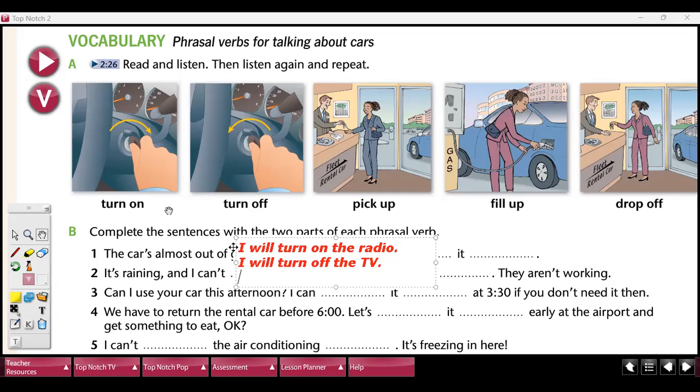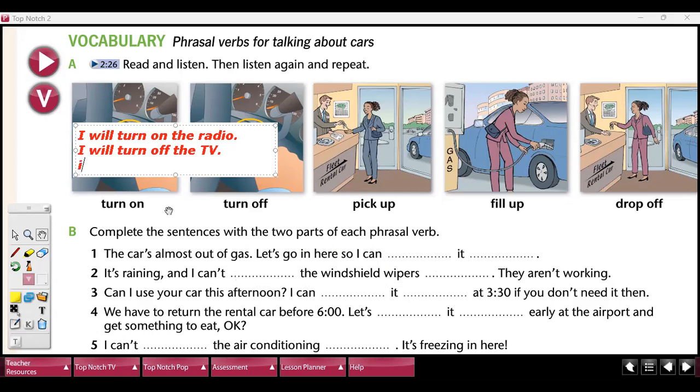Okay, pick up. One example using pick up. I'm going to pick up my children. So what if I say, I will pick you up at, can you mention a time? I will pick the children up at what time? Seven. Yes. 7 a.m. Okay, 7 a.m.